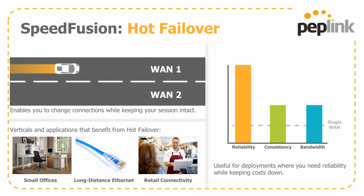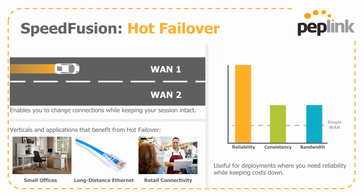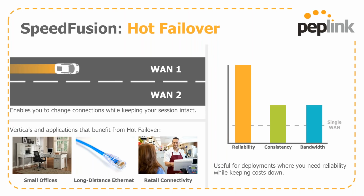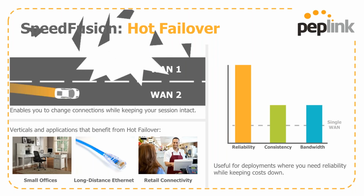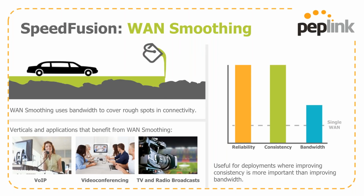Hot failover again allows you to continue to have that session go on even if one of the WANs drops out. Small office connectivity, retail connectivity, your connection of your POS devices back to headquarters. This is again where we're looking for that reliability while keeping costs down. WAN smoothing, more real time. VoIP calls, video conferencing, TV and radio broadcasts. This is where we're looking for reliability more so than necessarily getting more bandwidth out of the equation.